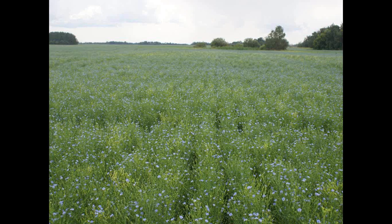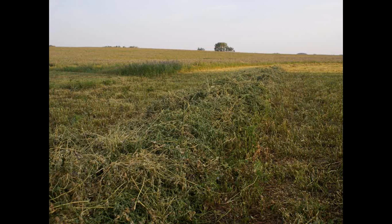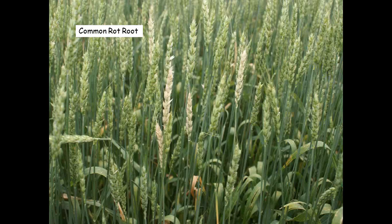Some of the reports I've been getting from some of the independents is they're seeing white heads. If I go back to the beginning and show you the picture of the wheat that I started the presentation off with, some of the white heads like this, they've been sending some of those away as well. And this sample that I sent away came back as root rot. So that's why the picture I have here shows root rot.